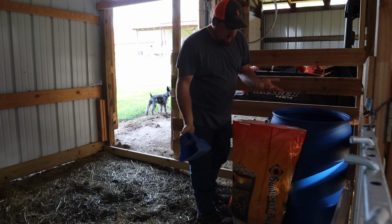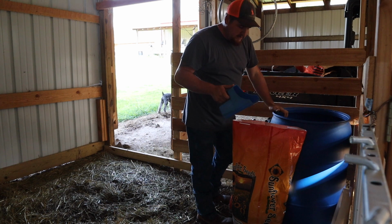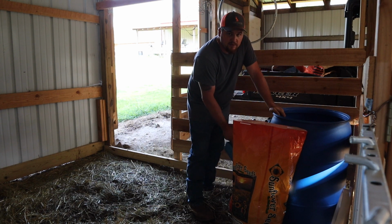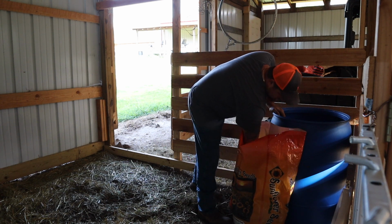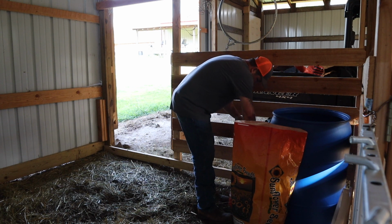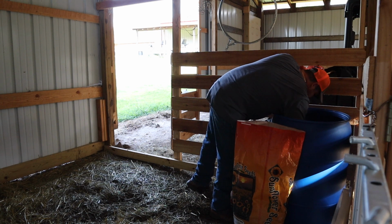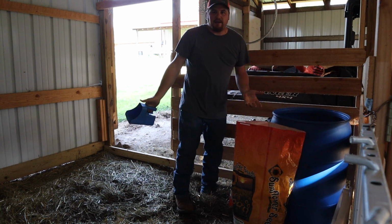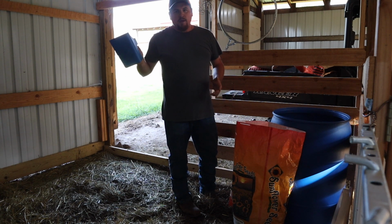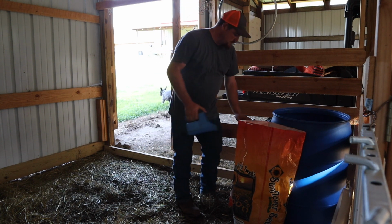And the reason I do this is just to get a good mix. I get the high protein creep feed, and a lot of protein and fat in the sunflower seeds, and then a lot of protein in the alfalfa pellets. So I'll just put a scoop of each in here and just mix it around. And what that allows me to do is every time I feed them, I'll get a scoop. It'll have mostly the creep feed in it, but it'll have a good amount of the black oil sunflower seeds and the alfalfa pellets as well.